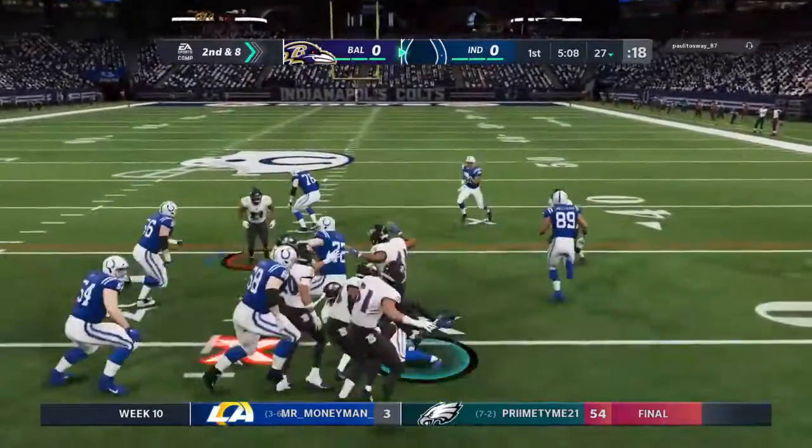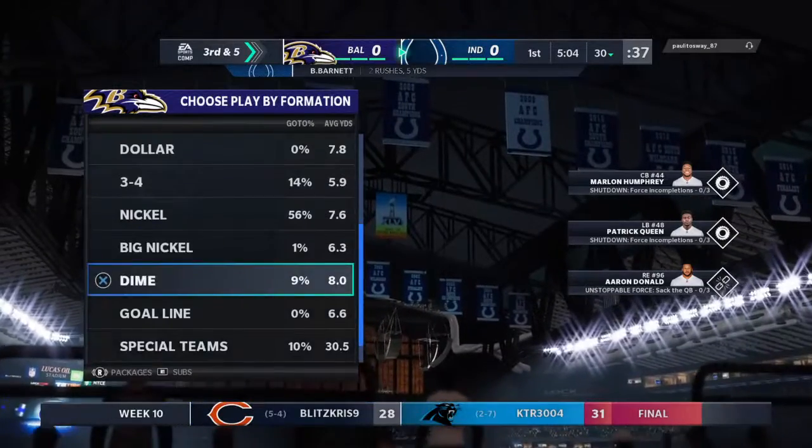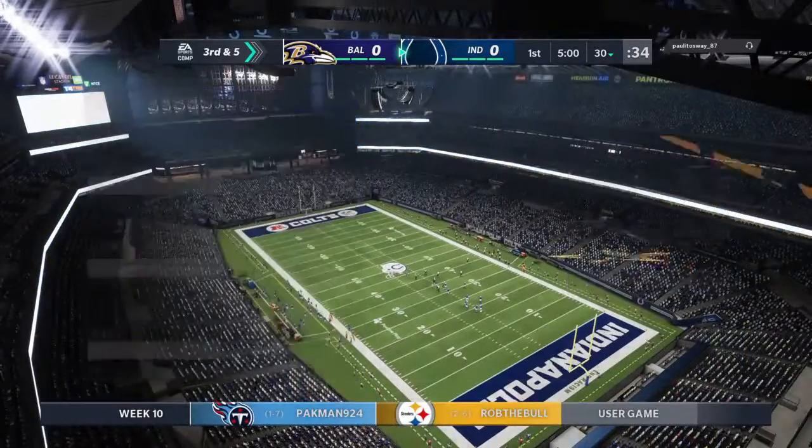Now a handoff here to his running back. And he'll get about 3 here as he's out to the 30. Brandon, all things considered, they have to feel pretty good about getting that type of a gain, considering the blitz that they just had against them.